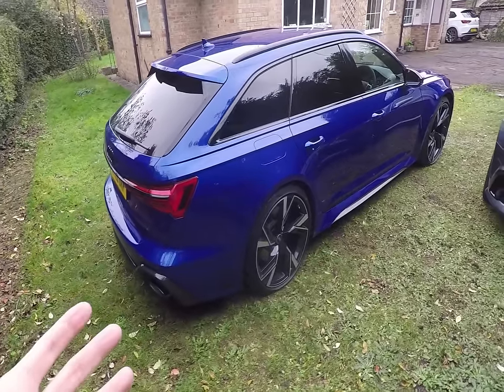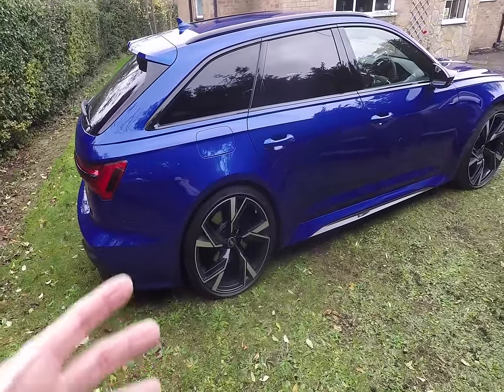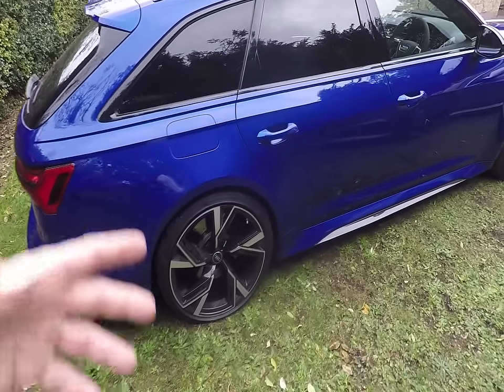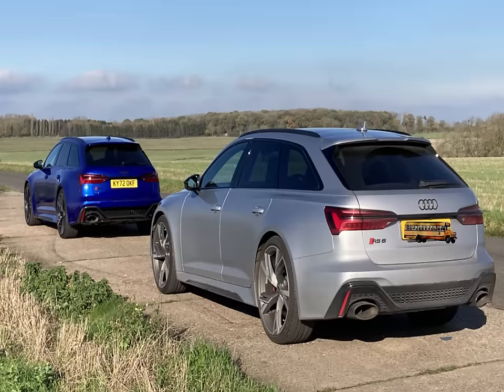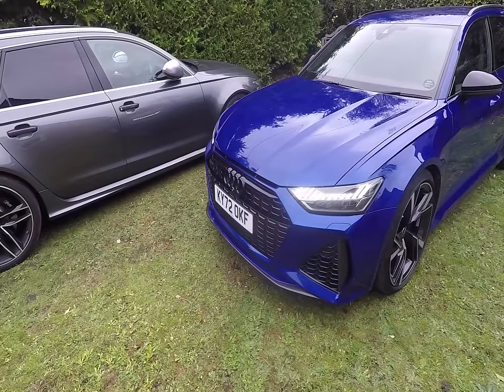It's a pretty colour without being too in your face. It's probably a little bit too conspicuous for my taste. My friend has got a silver one of these. We're going to go and see it in a couple of days. We'll have the two together. You can let me know which one you prefer. But if you like your cars pumped up, then it's incredible.